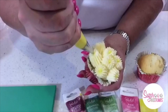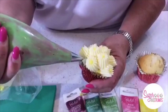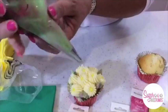So just to speed up, where's my leaf nozzle? Focus there, Laura. Yeah, absolutely. I keep turning your cake round as well. The one thing I do notice, some people decorate and they decorate with the cake like that. Ideally, you should hold the cake in your hand so that you can twist it around.